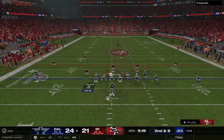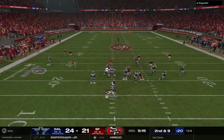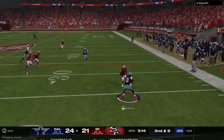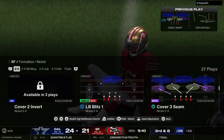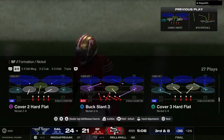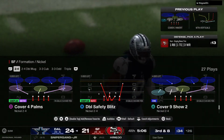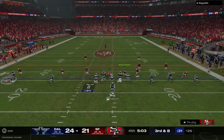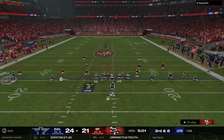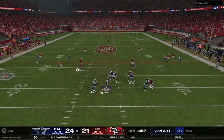Here we go. Out of the gun. Here's Prescott. He's going to flip that out to the flat. It's complete. Just a gain of a couple there. And 3rd and 8 now. That's a good job there by the corner. We do talk about this a lot, that a lot of corners see their job as simply covering receivers. Tackling isn't everyone's thing. But in this case, he came up quickly and made a nice, short tackle.